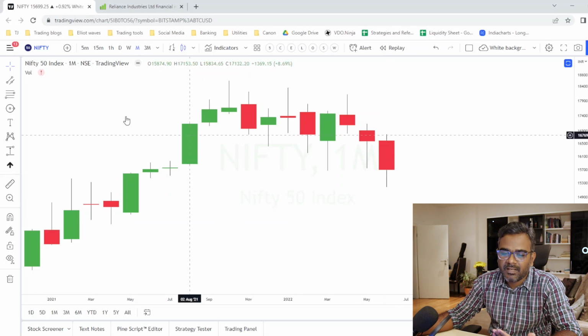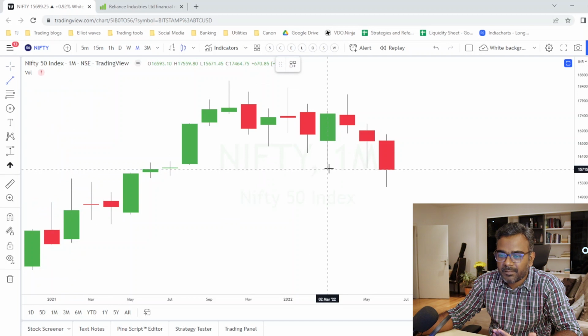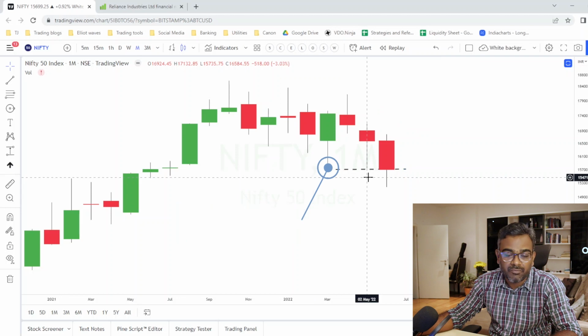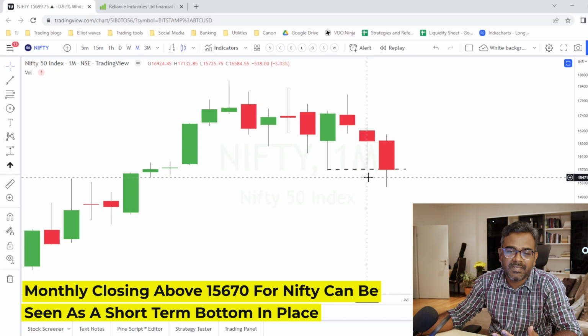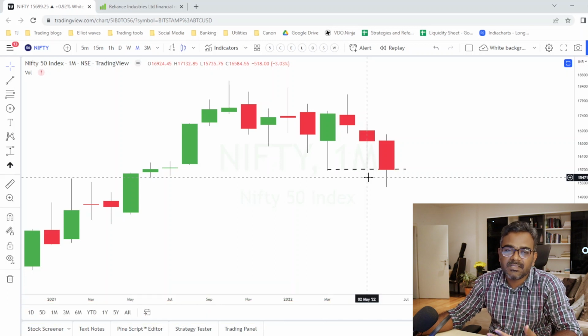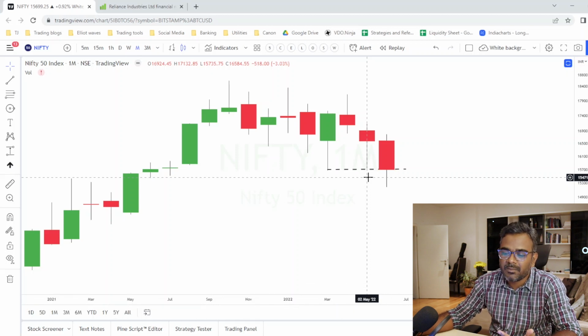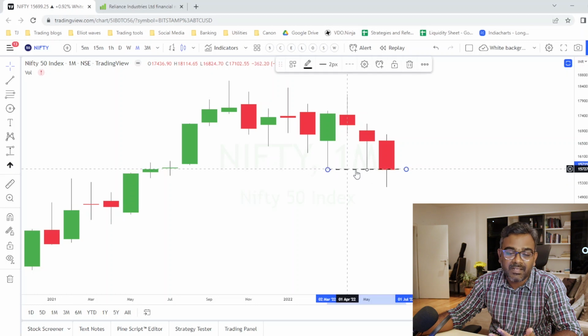But for me, as of today, in case we manage to close above the level of 15,670, which is the March low, by the end of June, which is also the low in the month of May, then for me that's a short-term bottom at least, if not a long-term bottom, and we might see some good rally, at least a 10 to 15% rally in Nifty, which means the overall markets can see some very good rallies in the short term, and that might take the market higher.